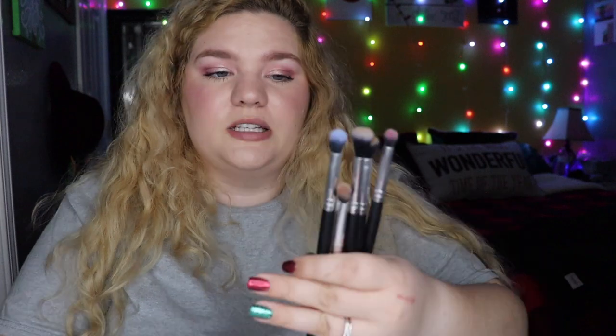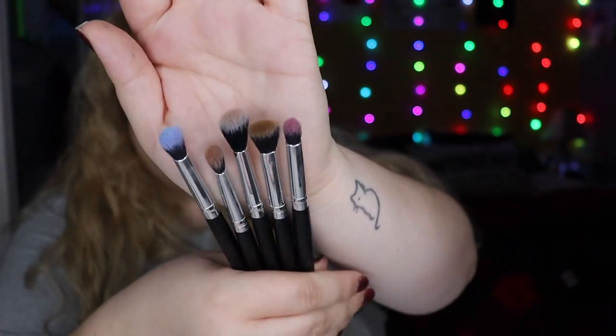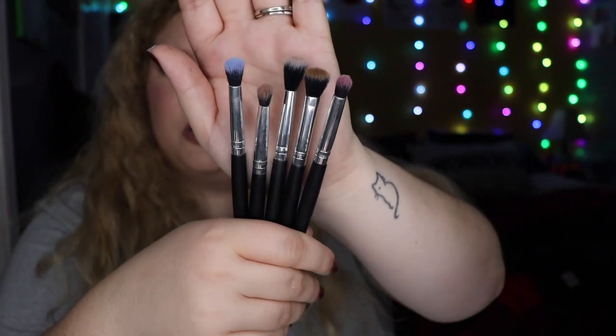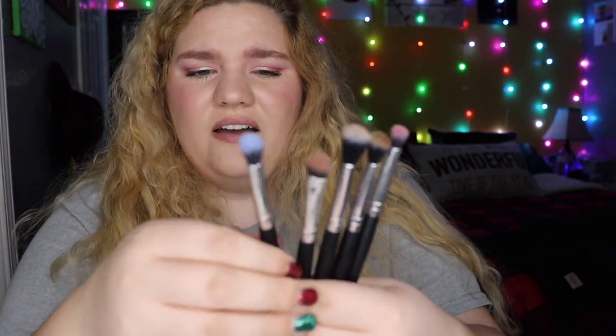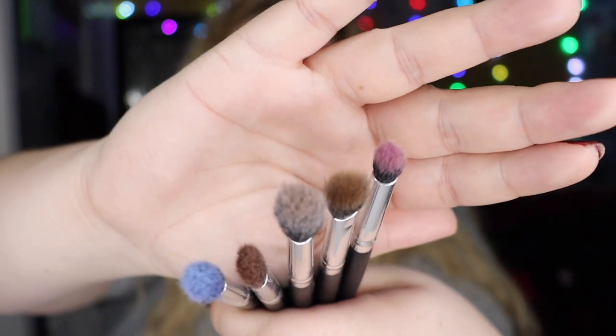Since we're on the topic of budget, let's talk about this brush set from Amazon. It is the MSQ brush set. These are just 5 of the brushes that come in it. It's like a 24-piece brush set, I believe. There's a spoolie, an eyeliner brush, a bunch of other brushes, but these are just my favorites out of the whole thing. They don't have individual numbers, but these are the specific shapes if you need a screenshot.